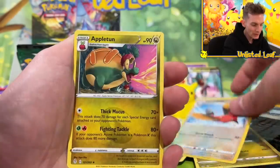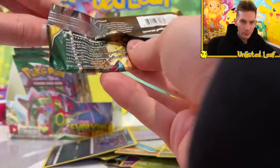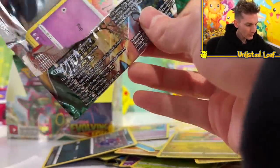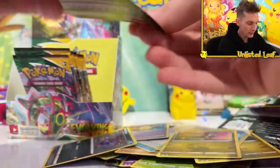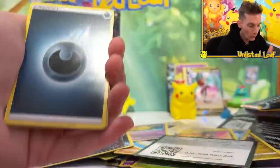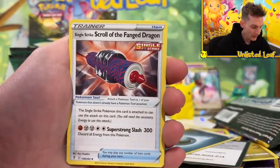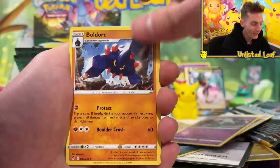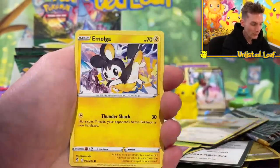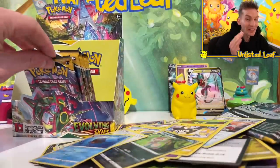Drowzee, Fletchinder, Applin. That's our third one, I'm pretty sure. So it's interesting the amount we are doubling up at the moment, but that's okay. There's that code card. Once again, as I said, bookmark the video, come back to it on August 27th when the set comes out. And it can be a bit of a party because everyone's going to be able to cash in the codes. Hopefully get the alternate artworks. Rayquaza, Emolga, Nuzleaf, Sharpedo. Is everyone on the edge of their seat?